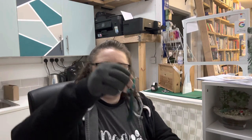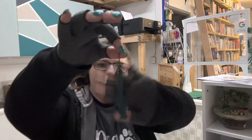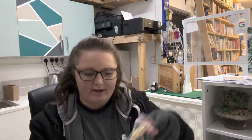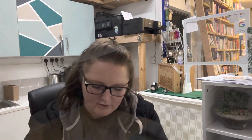Delivery of these really cute little tassels that I could hang on my bookmarks. These are so cute. I don't know how well you can see these ones. That one's a green one. But I got this whole bag. I think I got 100. And they're absolutely beautiful.